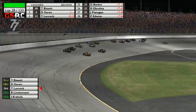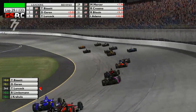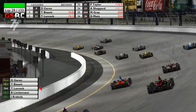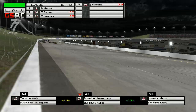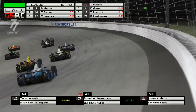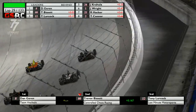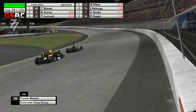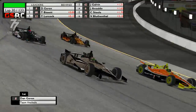There we go. Linkman. It's Brandon Linkman. He's Smith now. You'll get it. We'll get there. Brandon trying to make it work, and there he goes. He's going to get by Krahula on the bottom, so move him up to position number 4, setting sights on the leader. But I'm going to give Dan a lot of credit. He's been running pretty much the same line from the drop of the green flag, and he's still making it work on the bottom side of the track. I really don't know how, man. I've turned a lot of laps here, and I just don't know if that's sustainable for a long run, but we'll find out.